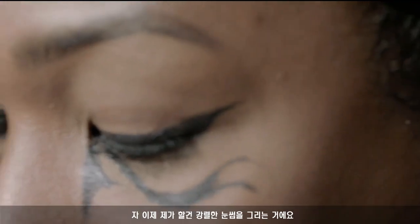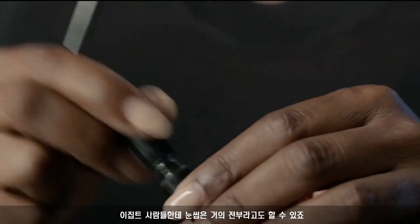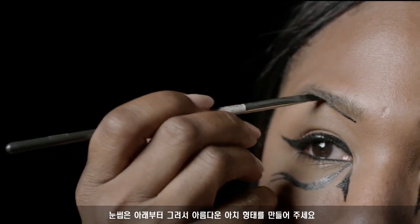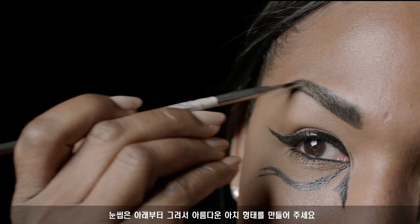Now what I want to do is I want to get a first brow. An eyebrow for those Egyptians, honey, is everything. So we're going to start at the base of my brow and give yourself a great arch.